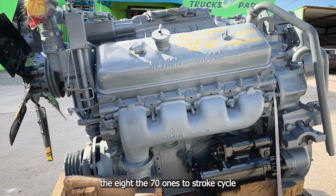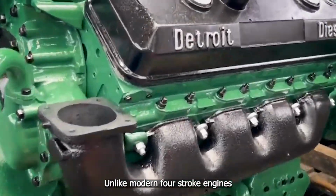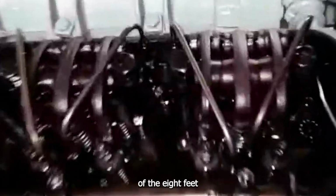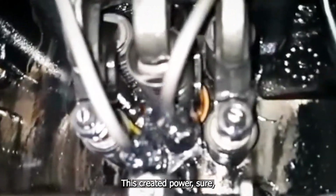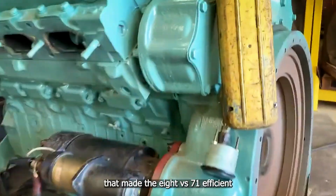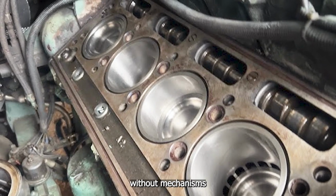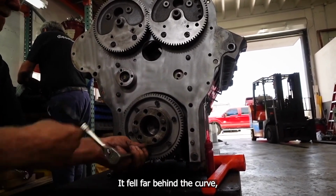The fundamental issue was simple. The 8V71's two-stroke cycle was never designed to handle emissions reduction. Unlike modern four-stroke engines, which burn fuel across two crankshaft revolutions, the two-stroke design of the 8V71 completed combustion in a single revolution. This created power, sure, but it also produced significantly more exhaust emissions. The technology that made the 8V71 efficient in its time simply couldn't meet the clean air requirements of the 1990s. Without mechanisms to reduce nitrogen oxides or trap particulate matter, it fell far behind the curve.